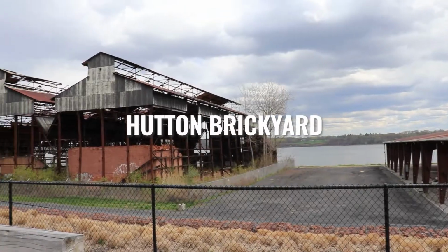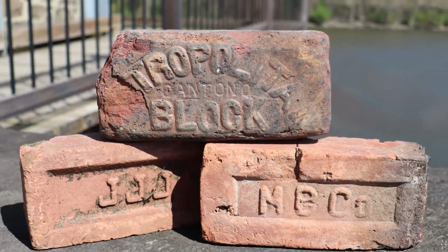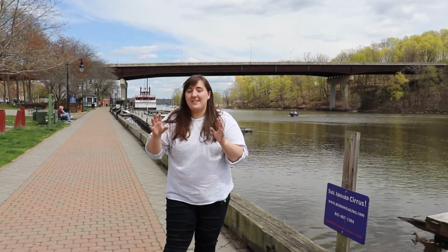So we're here at the Kingston waterfront, and the Rondout, like many other towns up and down the Hudson Valley, formed around this historic brick-making industry during the mid-1800s and early 1900s. Bricks are made out of clay, and clay in the Hudson Valley was deposited 10,000 years ago at the end of the last ice age.